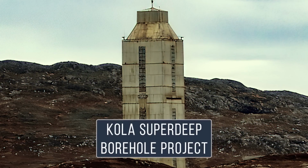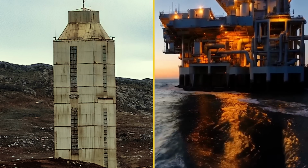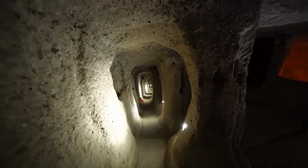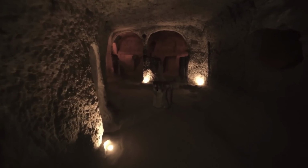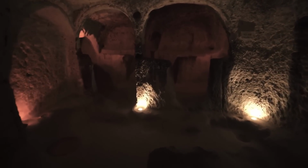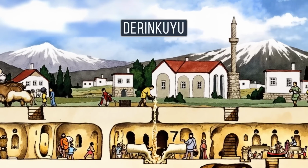Both the Kola Super Deep Borehole project and the Project Mohole came to an official stop in the years that followed. But hey, humans have built some pretty deep stuff underground. In 1963, a Turkish man took a swing with his sledgehammer to improve his basement and discovered a tunnel. That tunnel entrance led to more openings that connected a multitude of halls and chambers. He didn't know it, but he had discovered Derinkuyu.